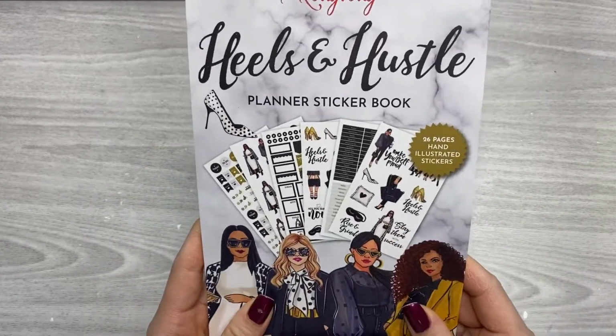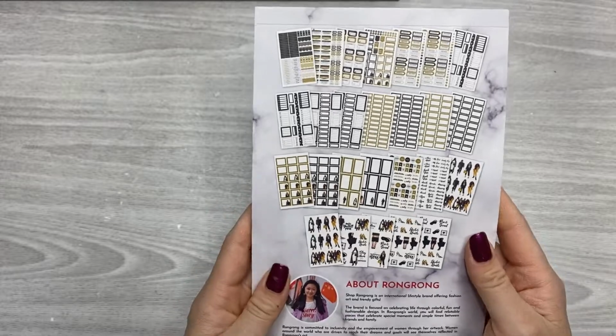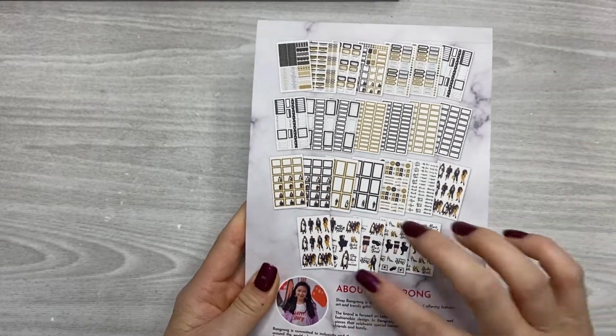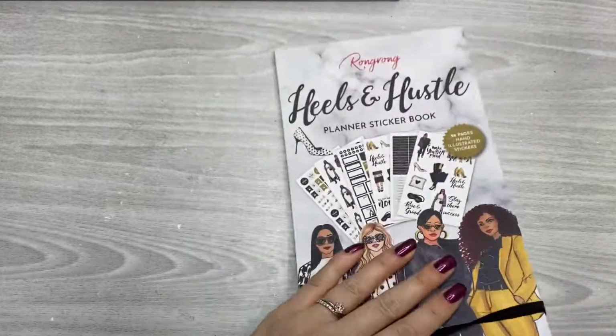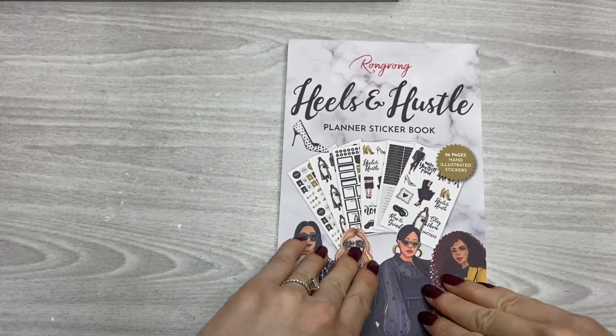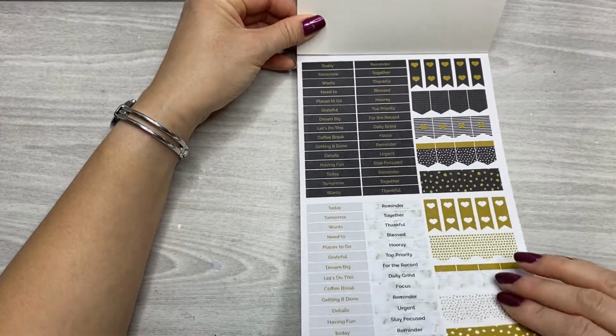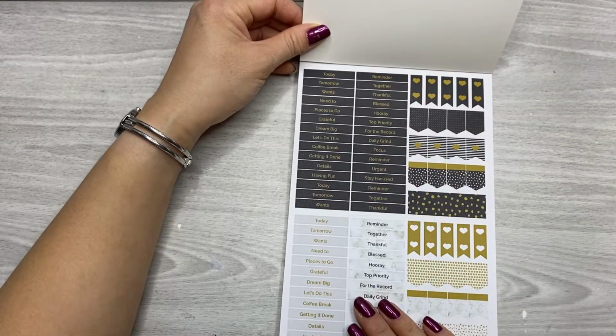It is 26 pages of hand illustrated stickers. It's mostly black, gold, and there will be a little bit of gray marbling, just like you can see on the back of this sticker book. So in this sticker book, you will find so much function, all the functional stickers. This is an amazingly smooth paper.